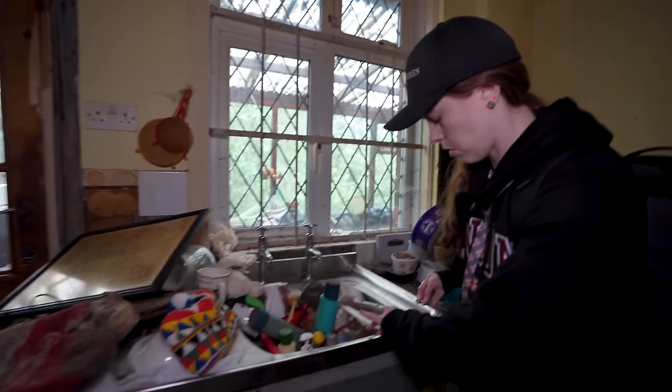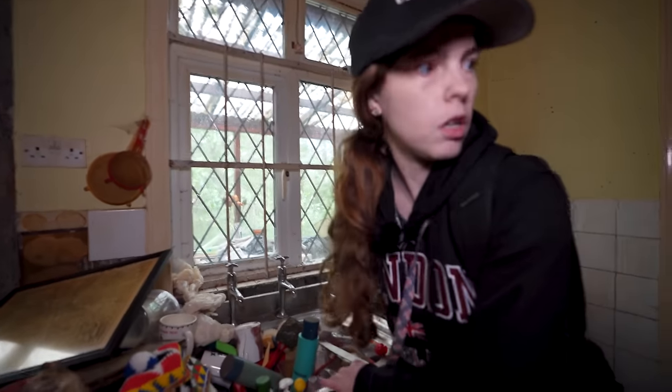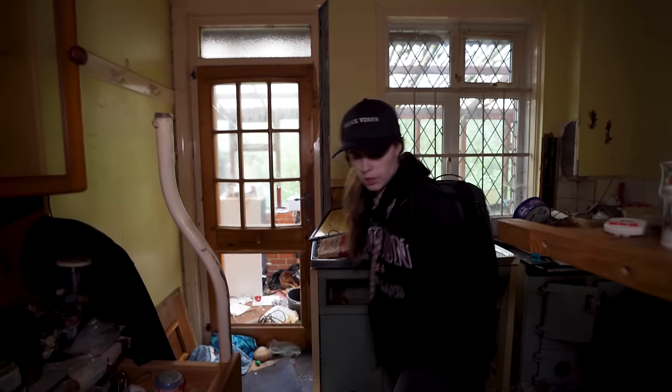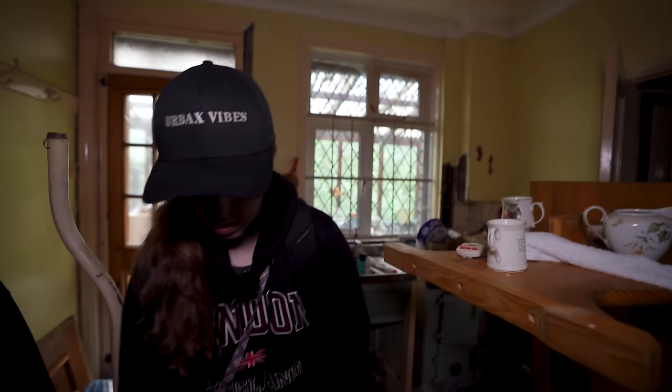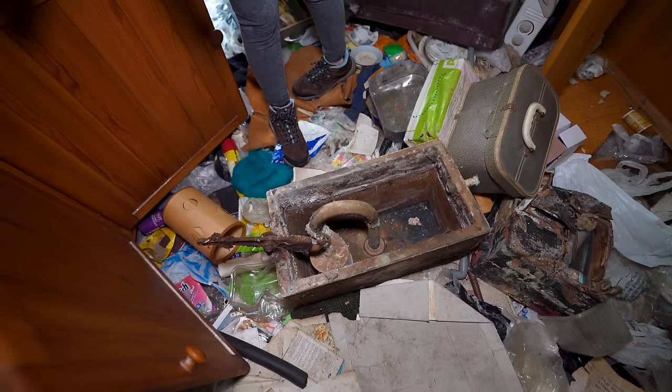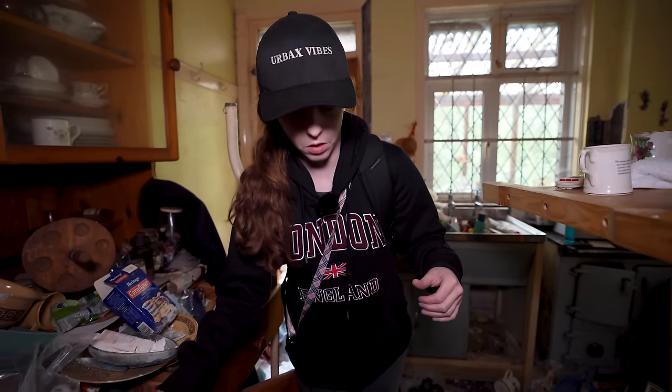So now I'm going to tiptoe my way over this way so we can show you the other oven, because I guess there's two here. And I don't know what this thing is on the floor, but it almost looks like the back of a toilet, right? The thing that lifts up. But you'll see the toilet area is disgusting. I have to hold my breath when I go in there, so it's going to be nasty to show you.